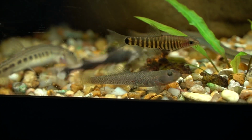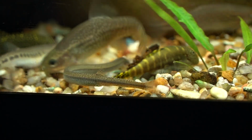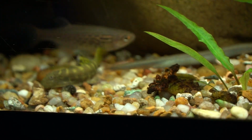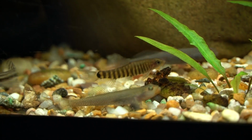Now, if you're interested in more information on those Sewellia and their breeding, I will have a species spotlight coming out this Sunday. In this aquarium, I do feed Repashy Soylent Green, which is a powder that you mix with boiling water to make a gelatinized food.